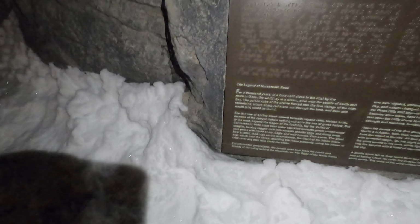There is another set of natural stones standing up right here. Now let's look at the man-made playground. Man-made. They did these patterns. Man-made. Man-made stone. Let's see. What is this? Is this a man-made stone? The legend of Horse Tooth Rock. Okay, here's the face, guys. I found it.